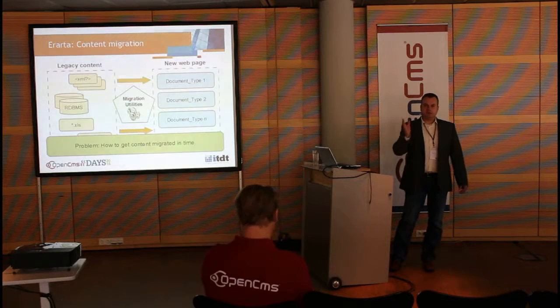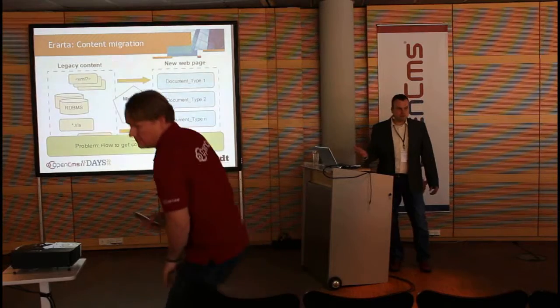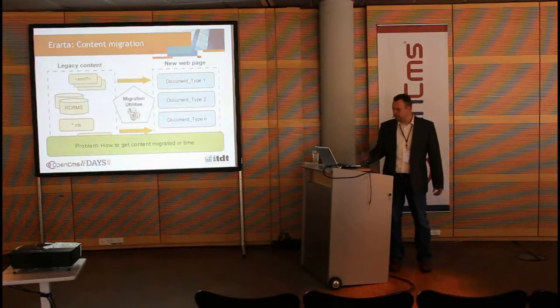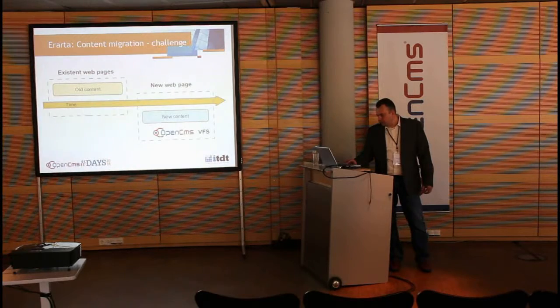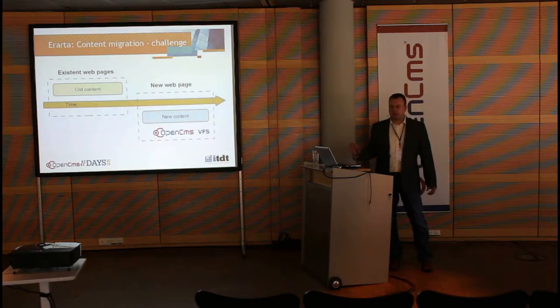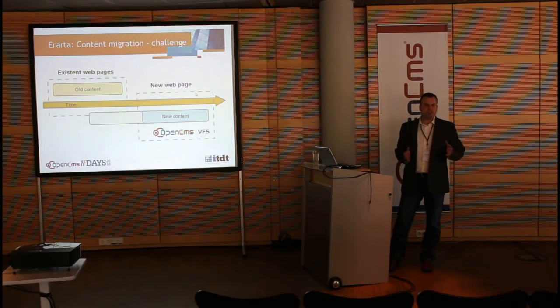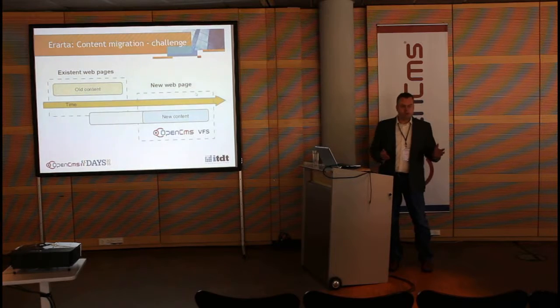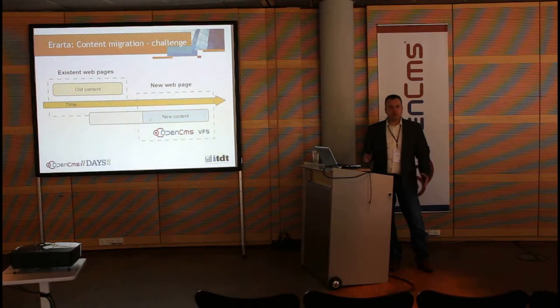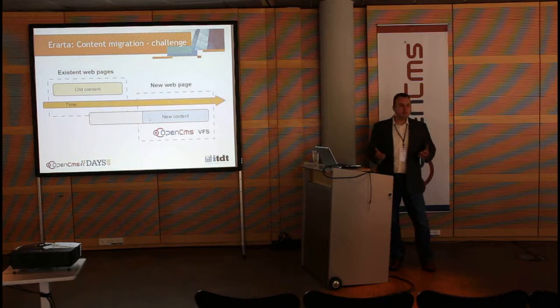The problem I already highlighted: it was important that at one moment, the old system is switched off and the new system is switched on. And we have thousands of documents, images, videos, and other types of content. I tried to display this on a diagram like this. We have a timeline, and we have an old system, and we have a new system. It's important that we started our migration task early before that moment, because the new web page contains many more parts compared to the old one. It was larger in terms of web page structure.